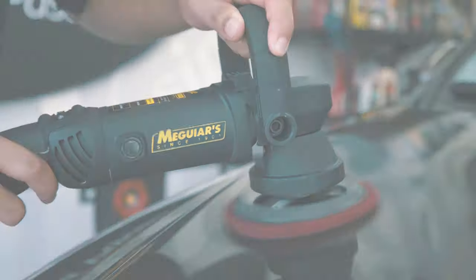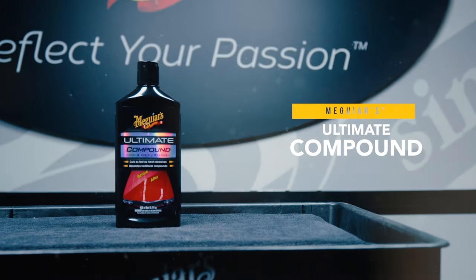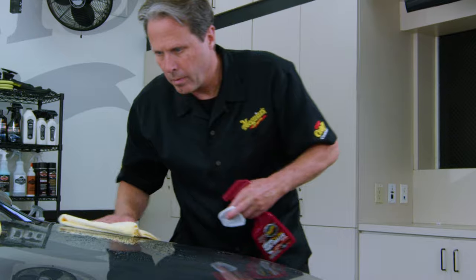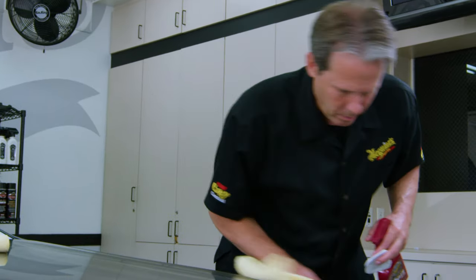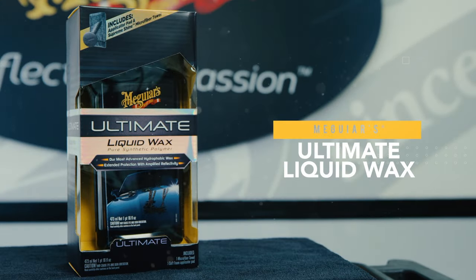Defect removal by hand or dual-action polisher is simple when using a clear-coat safe paint cleaner like Meguiar's Ultimate Compound. Keep in mind, if the paint on your car is smooth to the touch and doesn't have any defects, swirls, or hazing, you can skip the cleaning step and go right to polishing or waxing.